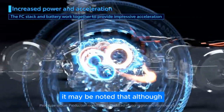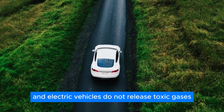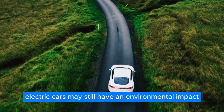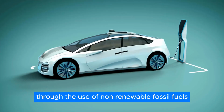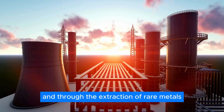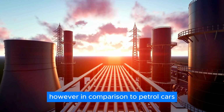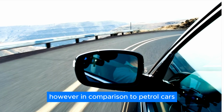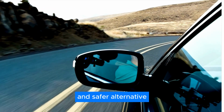It may be noted that although both hydrogen and electric vehicles do not release toxic gases into the environment, electric cars may still have an environmental impact through the use of non-renewable fossil fuels in power stations and through the extraction of rare metals used in the production of batteries. However, in comparison to petrol cars, both hydrogen and electric vehicles are a cleaner and safer alternative.